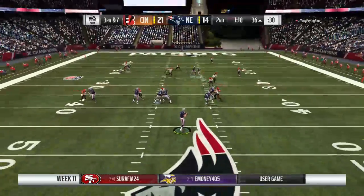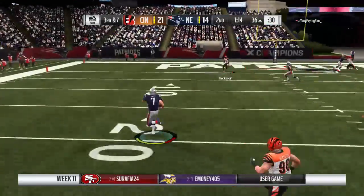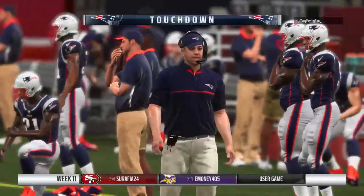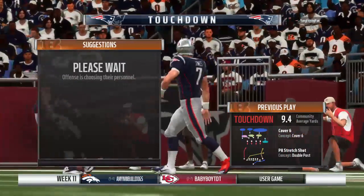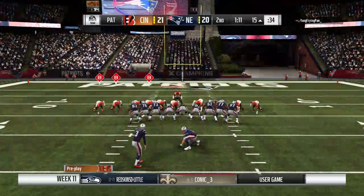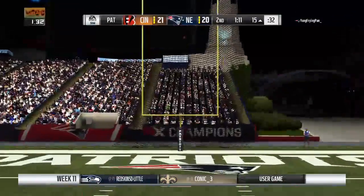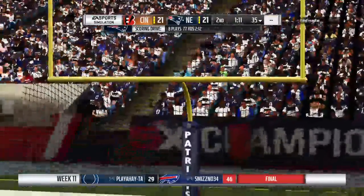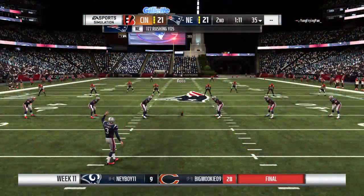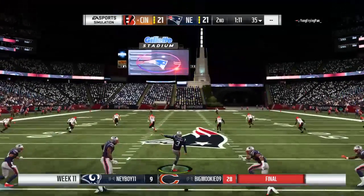Off the play fake. Jones. He may try and run for this. And all the way in. Touchdown, New England. It's their quarterback. His 2nd touchdown on the season. And the Patriots are within an extra point of tying this one up. Extra point good by Gostkowski. And that is going to tie our game as we approach halftime. So a tie ball game here as the kick's away.